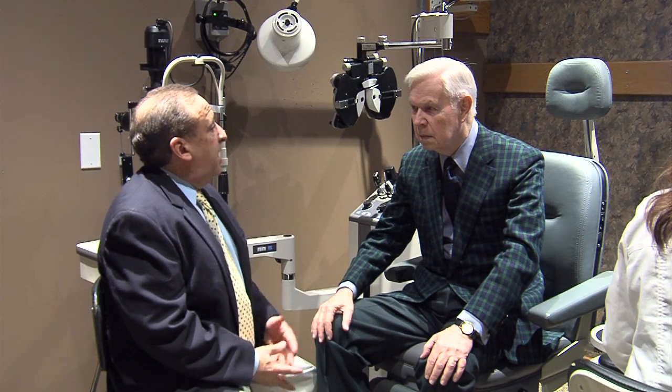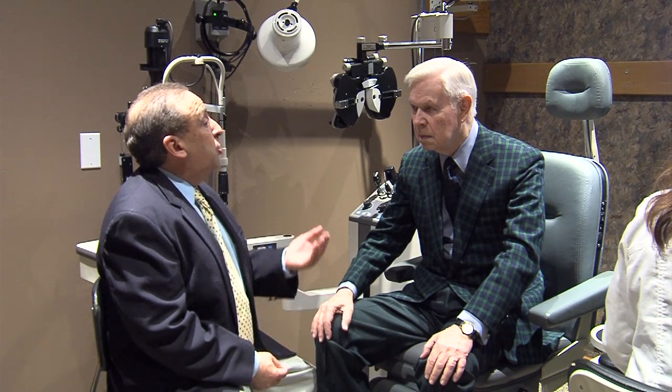There's many risk factors for glaucoma, age being just one of them. High blood pressure is a risk factor for glaucoma. Diabetes is a risk factor for glaucoma. Family history is a risk factor. So if you have family members, a parent, an aunt, an uncle, a brother that have glaucoma, those are all risk factors for glaucoma. As you get older, the risk of glaucoma goes up as well. If you're African American, there's also a higher risk of glaucoma, as is in the Hispanic community.